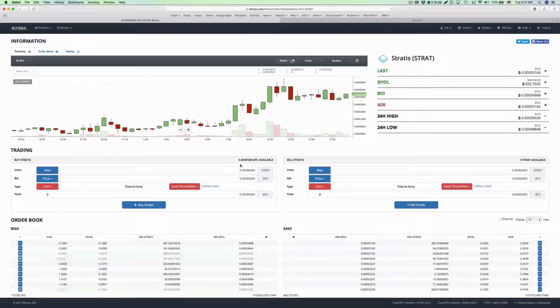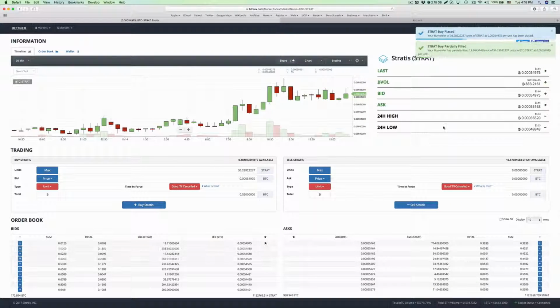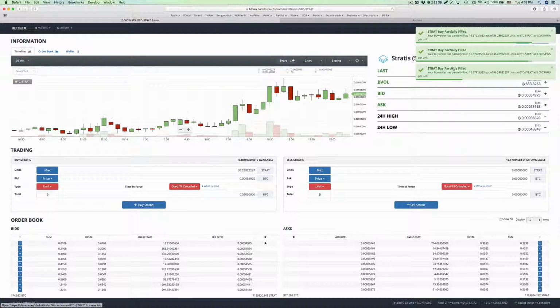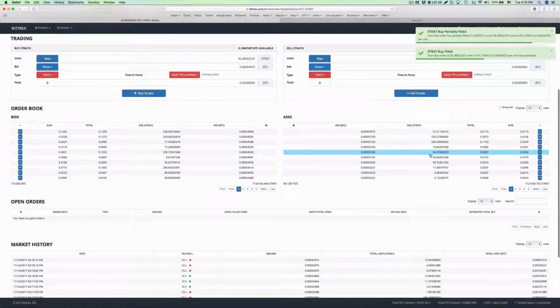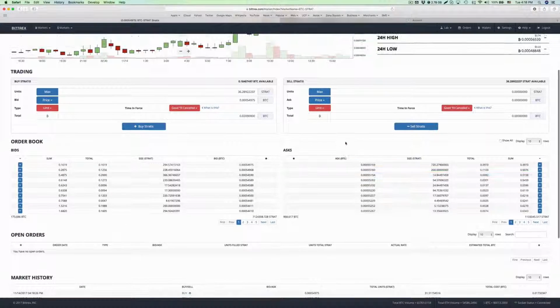Stratis. This is how I buy Stratis. I have 0.0240 Bitcoin. I want to buy 0.02 Bitcoin of Stratis. At the last price, that's 36.28 Stratis. I'm happy at 0.02 Bitcoin. I buy Stratis. Confirm. My order is placed. It's partially filled. Let's see, partially, completely. Okay, so it seems that it broke it down into multiple transactions, but I bought 36.28 Stratis. Let's see if I got that.